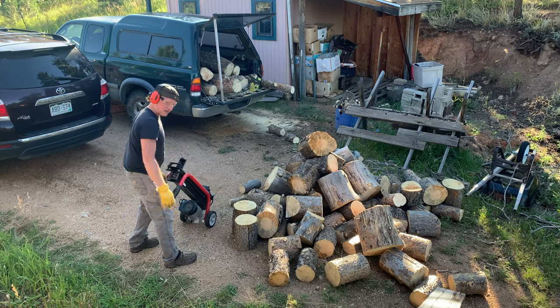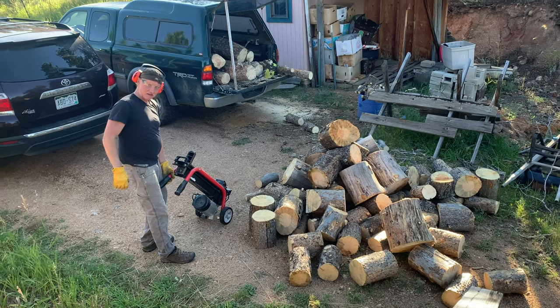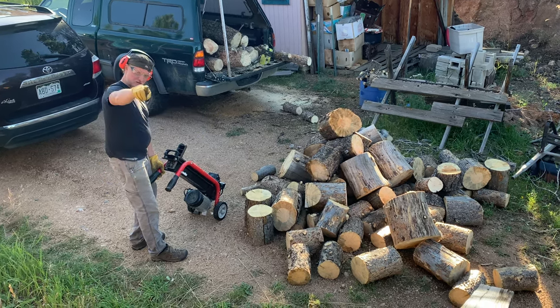How do you want it? Parallel to the balcony. Say again. Parallel to the balcony. Do you want me to bring it over here more for now? Because we're going to load there.